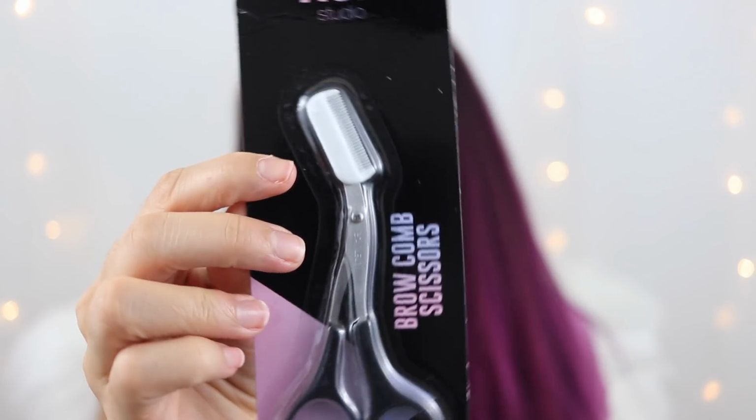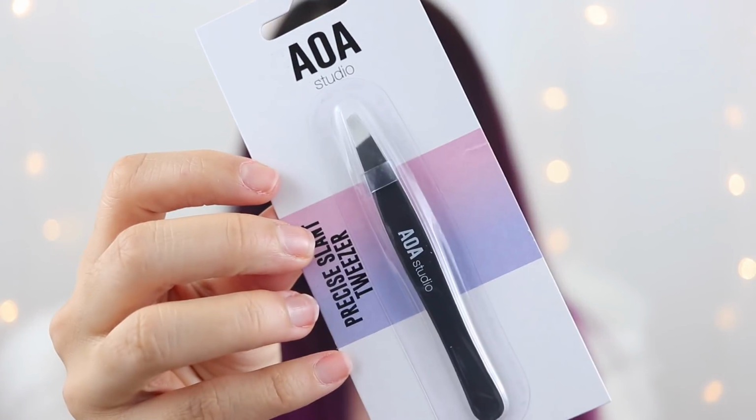I also have Brow Comb Scissors, which I'm very excited to test out because I feel like the length of my brows is one of the reasons why they tend to look unruly. We have some Precise Slant Tweezers. Very excited to test these because I'm kind of a Tweezerman purist. I have not found tweezers that work as well as my Tweezermans because they are so precise and sharp, and they just work really well without pain, but they're 20 bucks. Kills me. So if these work out, I'll be very happy about it.